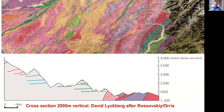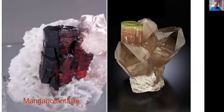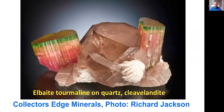They can vary. You can have pegmatoids in granite. You can have veins, which are just a couple of meters, a few decimeters wide, to many meters wide, to 50, 100 meter wide and thick pegmatites. And in some of the bigger ones, it's just sections that might have gem quality minerals. Albite with beryllonite, manganotantalite, red, can be cut, broken bits and pieces also. Petalite, pollucite, so many rare minerals that can be cut to collector stones as well.